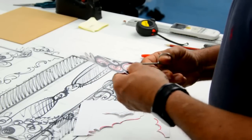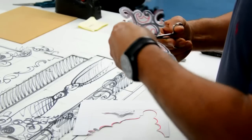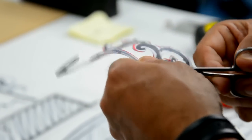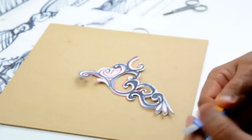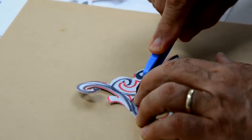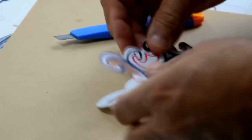I use the thin paper. It gives me the possibility to just go with a small scissor, really in every little corner. It doesn't matter, that thin paper gives me enough possibility to cut out of sugar. I actually can cut some small parts with this one. Make sure that you're using the inspector gadget. Some parts I can do that, and some parts I prefer the little scissor.